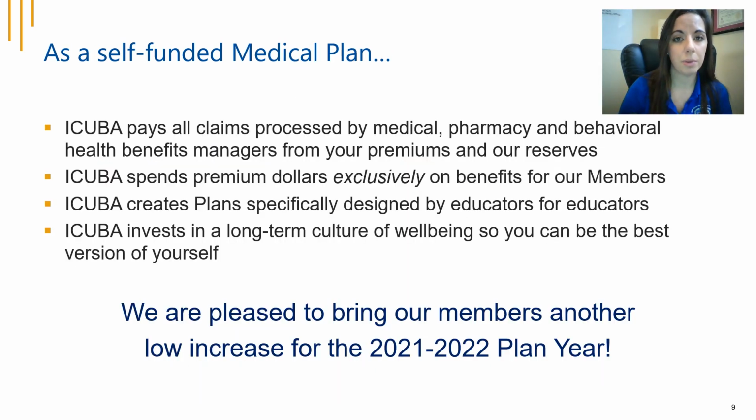ICUBA wants to keep our members in the know, and we are a self-funded medical plan. So just to explain a little bit about what that means, ICUBA pays all claims processed by the medical, pharmacy, and behavioral health benefit managers using your premium dollars and then money that we have built up in the reserves from past plan years. ICUBA spends these premium dollars exclusively for the benefit of our members, and we create plans specifically designed by educators for educators. You might not know, but we meet with members from each of the institutions monthly in order to make the best plans to fit your needs.